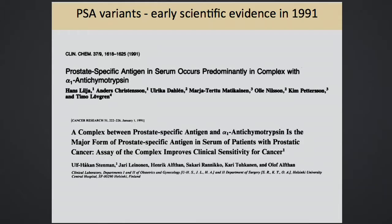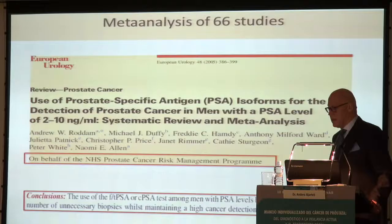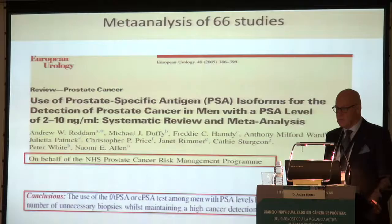And there have been a lot of papers showing the value of looking at the free form of PSA, and it was also summarized in a meta-analysis in European Urology more than 10 years ago. This was part of the NHS Prostate Cancer Risk Management Programme in the United Kingdom. The conclusion was that there is a rationale for using total PSA and free-to-total, or complex PSA, which was a similar test. So more than 10 years ago, there was already a recommendation to use more than total PSA.